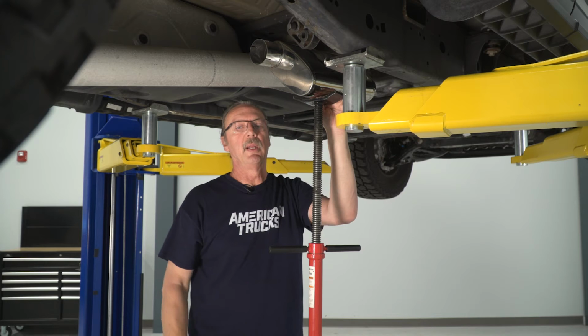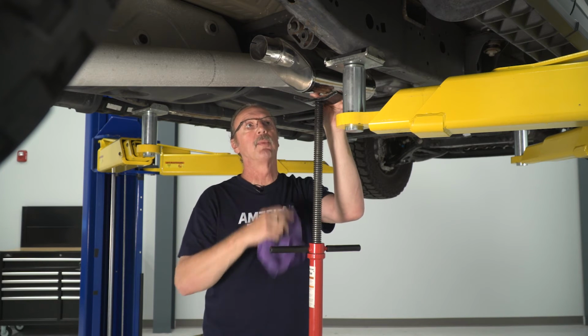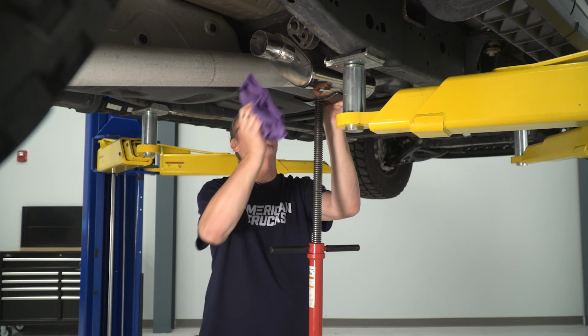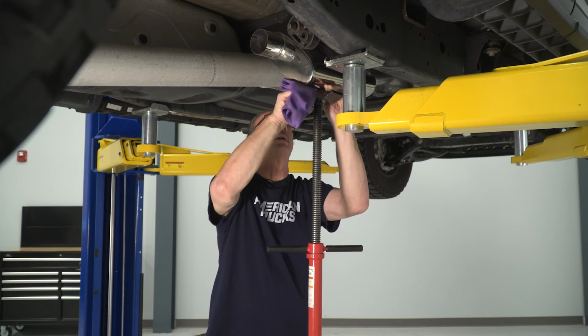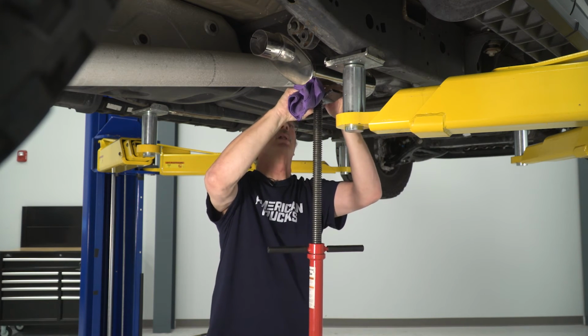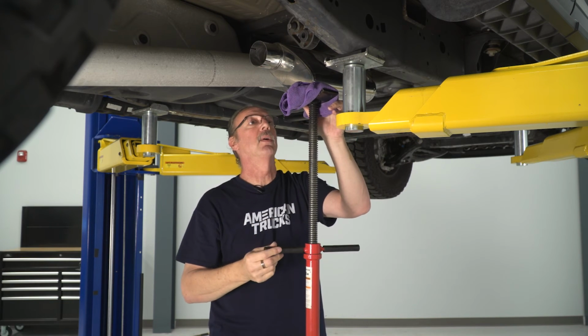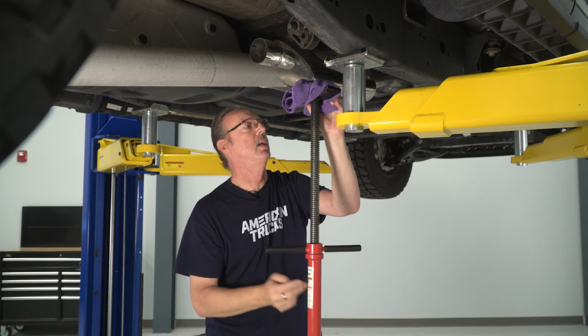Now because we're on a lift, we're going to use a pole jack to help support our exhaust while we install the tailpipe. We're going to put a rag right on top of it just to prevent scratching from the polished surface. And then we can go ahead and adjust the height.